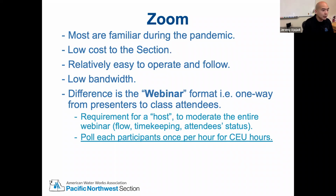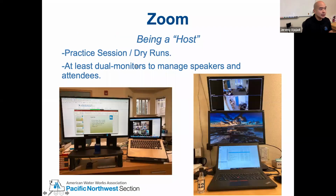And also, I want to point out to you that it's not hard, it's not that difficult. We want to encourage you to not be scared if you want to be a host, if you're interested to become one. As you can see here on your screen, we do at least prefer that you have a dual screen. That way you can control, as a host, you need to control the content, you need to make polls like what Kyle's doing right now.